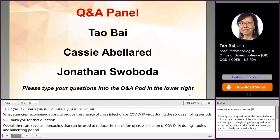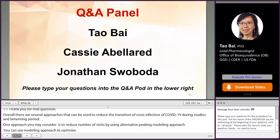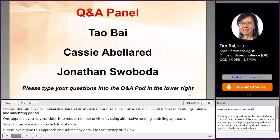You can use a modeling approach to optimize PK sampling time points. So please investigate this approach and submit any details to the agency for review. Acceptability of this approach may be considered by FDA to establish BE between your test product and the RLD product without compromising the quality of the data.